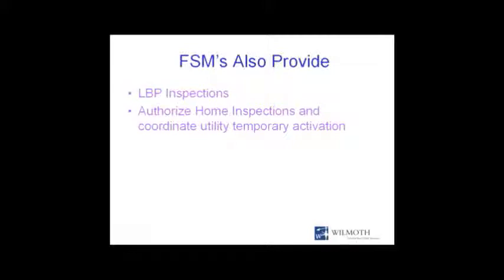Most likely where you will run into your interaction with the FSMs is when you are ready to do a home inspection. Now, in this video, we're not going to go into all the mechanics of how you go about getting set up for a home inspection, but you're not able to request a home inspection be approved until you have a ratified, accepted contract, which is signed and returned to you with the signature of a representative from HUD. And at that point, then the FSMs receive the same document.